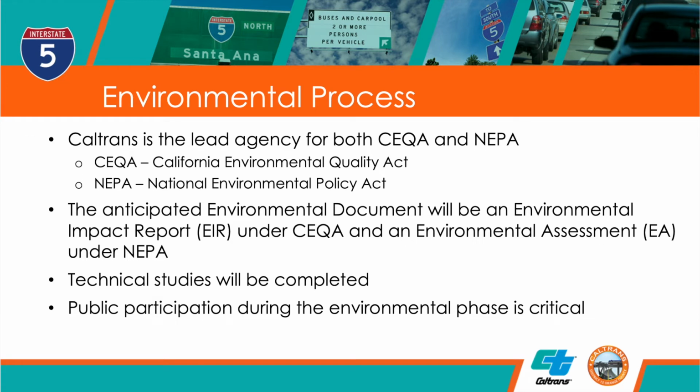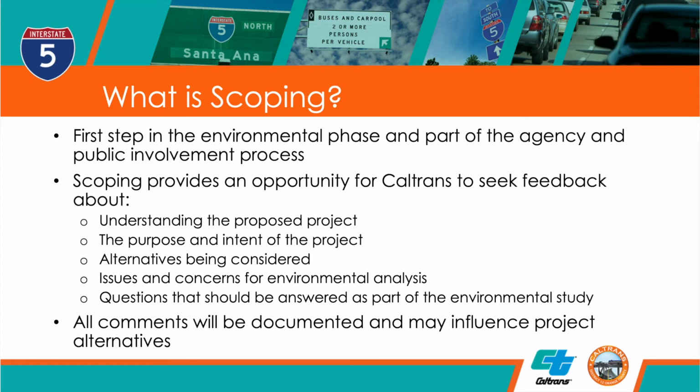Prior to initiating technical studies, public participation is critical. In addition to ongoing public engagement and outreach that will occur throughout the current project phase, the scoping period is the first step in the public engagement process. The scoping period is conducted prior to Caltrans initiating the preparation of technical studies and environmental document. During scoping, Caltrans can provide information to resource agencies, stakeholders, and the public regarding the I-5 Managed Lanes project, and solicit feedback on the range and breadth of issues.